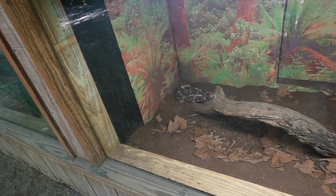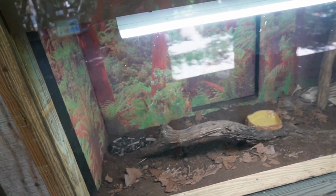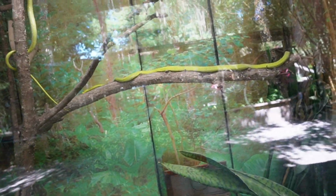This is a gaboon viper. Jesus. All these snakes have like deadly names. And this green snake, I would never guess that's a snake. It blends like a tree. It's a green one, called an eastern green mamba.